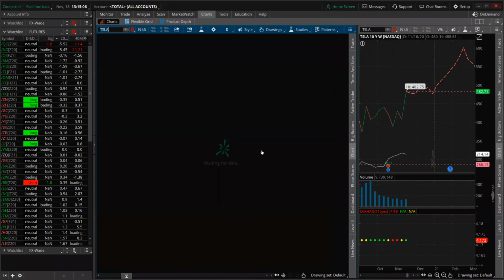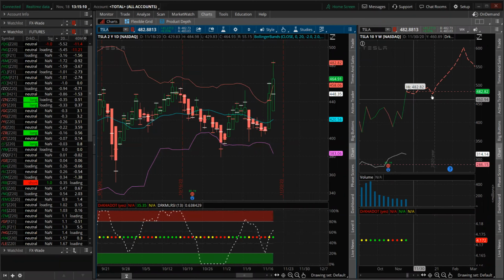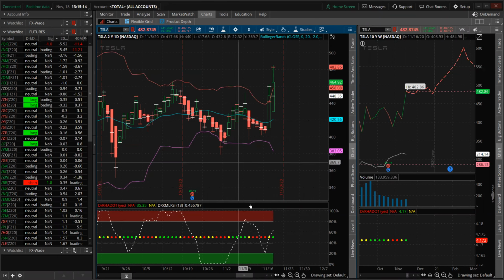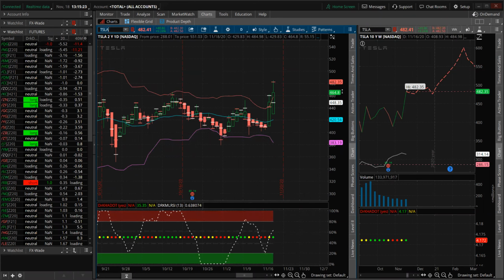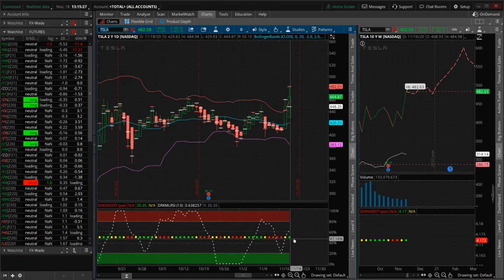Tesla's starting its move, right? Again, typically it's towards the end of the year when it makes a bigger move. But if you took this trigger right here, right now you can stay in, protect yourself, and stay in until you get a red dot. Who knows how long that will be.